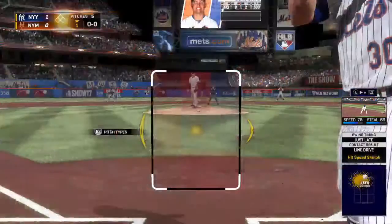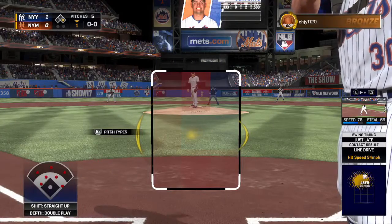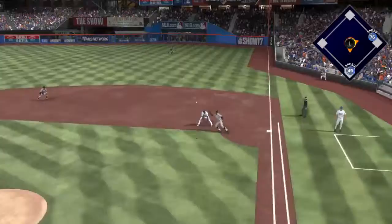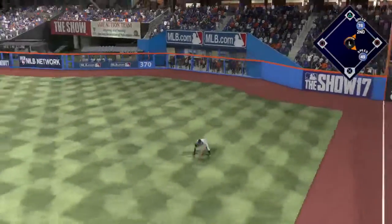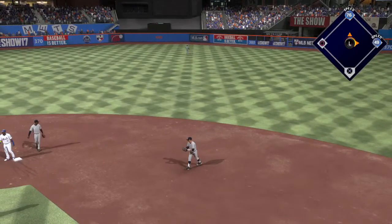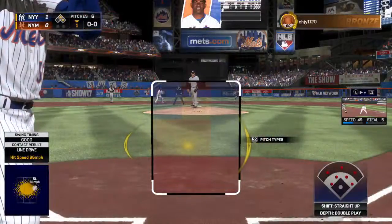Now at the plate, Michael Conforto. And he's definitely off to a fast start in the early part of the season. In there, a base hit. And that runner will go no further than second as there are 2 aboard now.